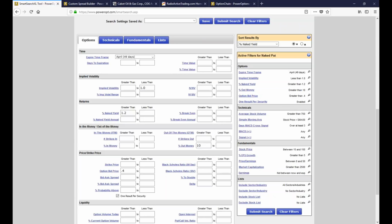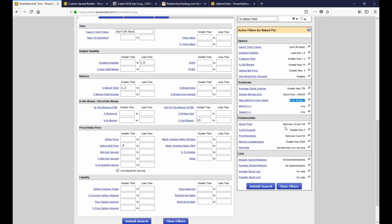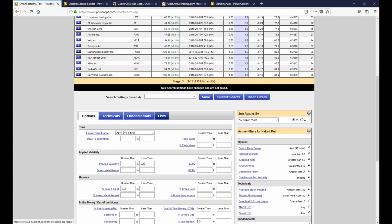Okay? Good average stock volume, stock in an uptrend. Use the MACD crossover. That's something I use. Sometimes I'll even use the Bollinger Bands. You've seen that. Based on your price, you have to set the stock range, but you want to see a stock that's shown positive earnings last year to this year. Good earnings per share growth, controlled PE, mid to large cap stocks, and not between now and expiration.